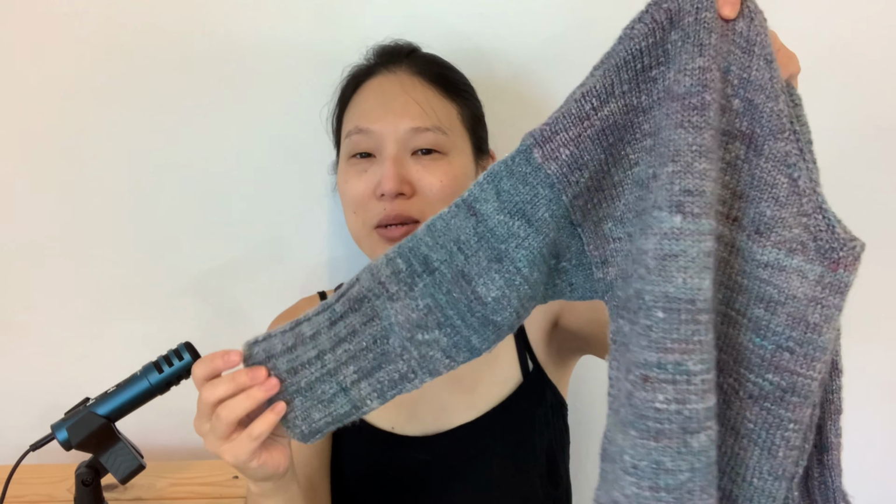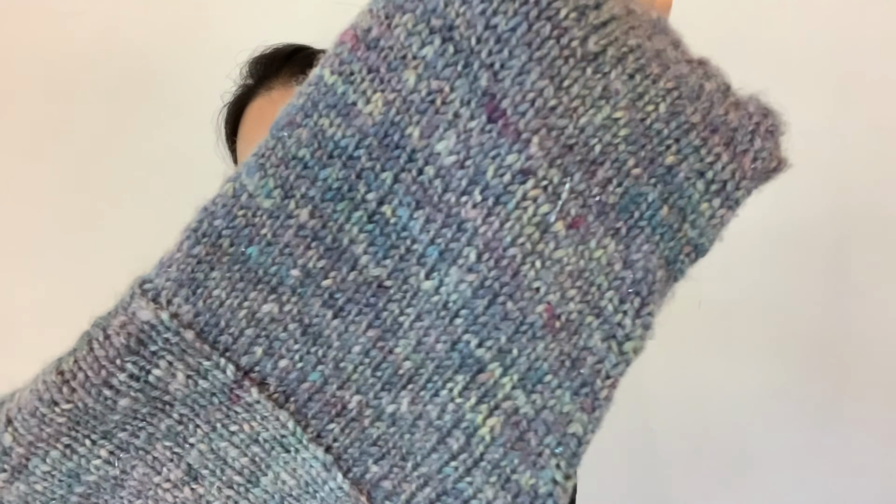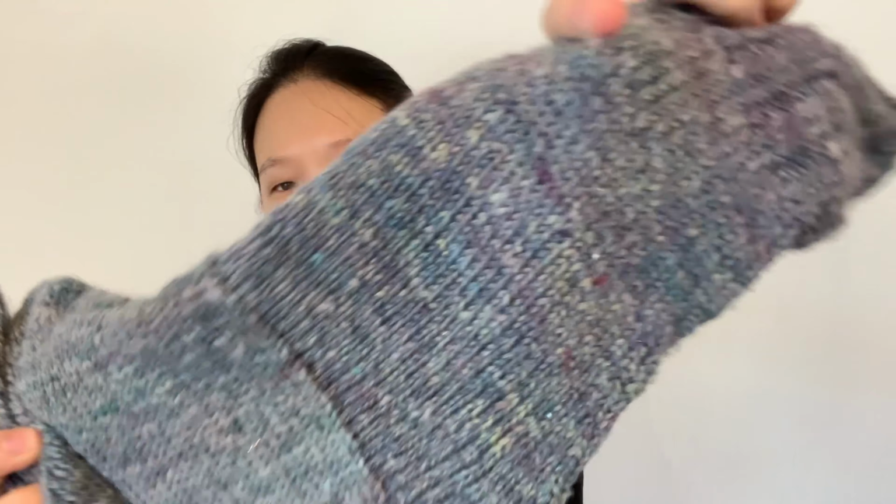There's tons of different fibers in here. There's different wools, alpaca, there's Angora, I think. There's a little bit of Stellina, which is like a shiny, metallic silver. Probably won't be able to see too much detail there. Yeah, there's just lots of different fibers.